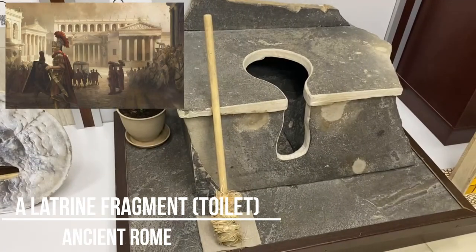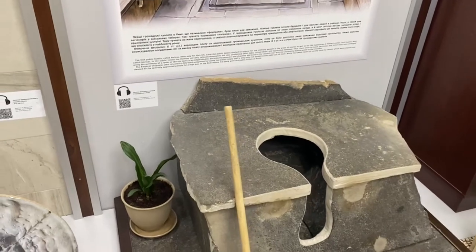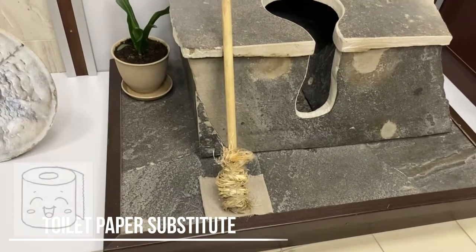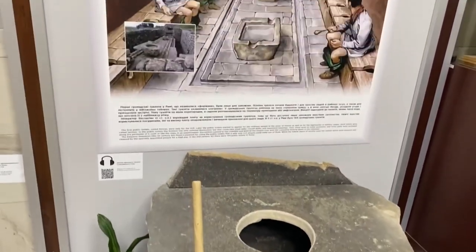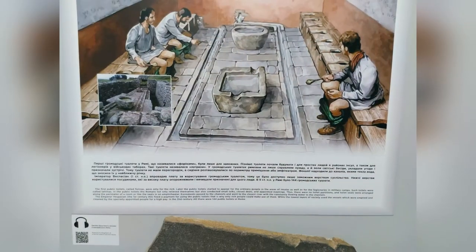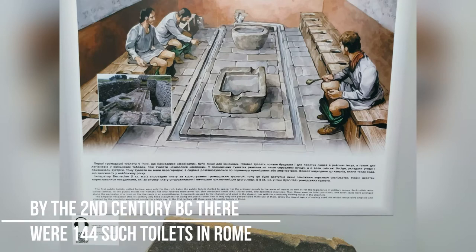And there is another replica of a toilet fragment from ancient Rome. This mysterious object was used by our ancestors instead of toilet paper. An interesting fact, it was used by everyone in Rome because it was standing in a public toilet. These toilets became a gathering place, first for locals and later for all emperors. And by the 2nd century BC, there were 144 such toilets in Rome.